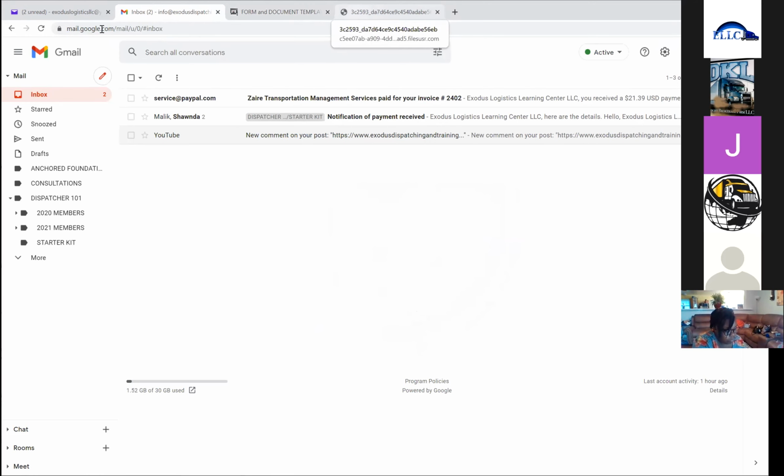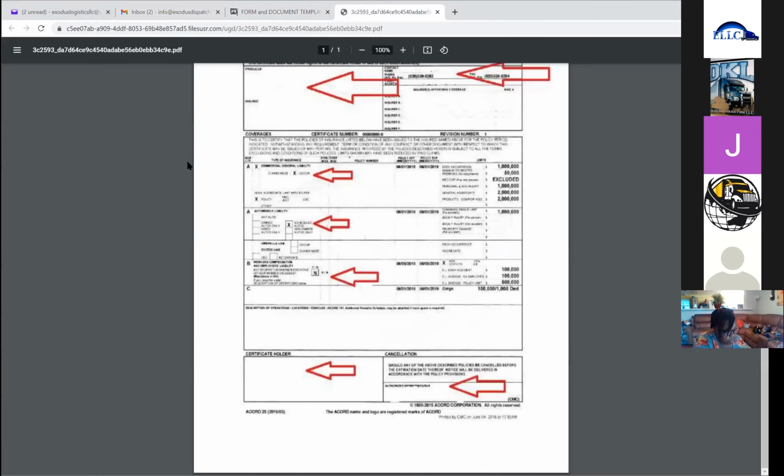And 9 times out of 10, he's not going to waste his time trying to get his money from the carrier for the simple reason it's a complicated and complex ordeal. So if you've got insurance as a broker, he's going to come after you because he feels like he can get it quicker from you than he can from the carrier. So whatever you do, always be made certificate holder on that insurance.